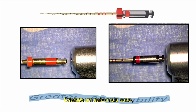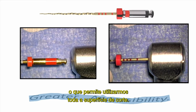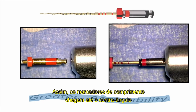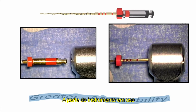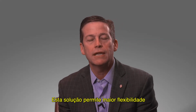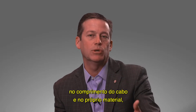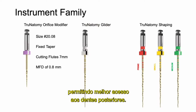Well, what we've done is we've created a handle that's shorter, so now you're utilizing the entire cutting surface, as well as now the length indicators coming all the way up to the contra angle. So now you're not limited by the length of the handle. You're only using that part of the instrument that's being used, and obviously that is being used for measurement. So now we have a solution that allows us even greater flexibility in handle length and flexibility of material, so that way we can access these posterior teeth more readily.